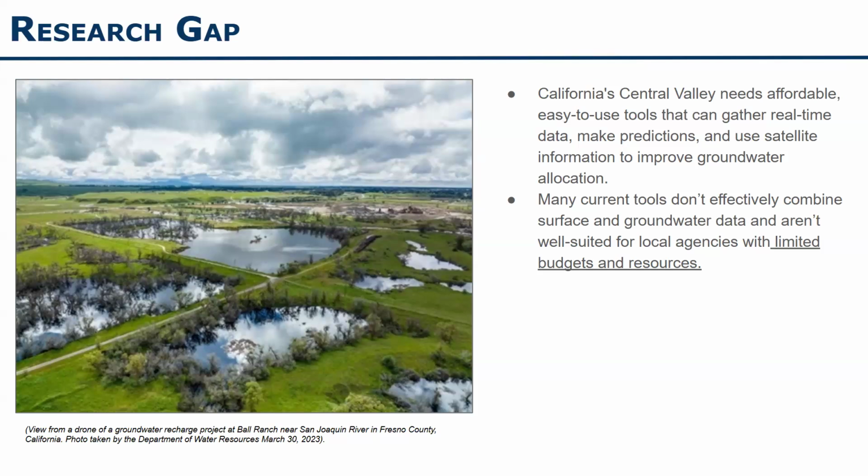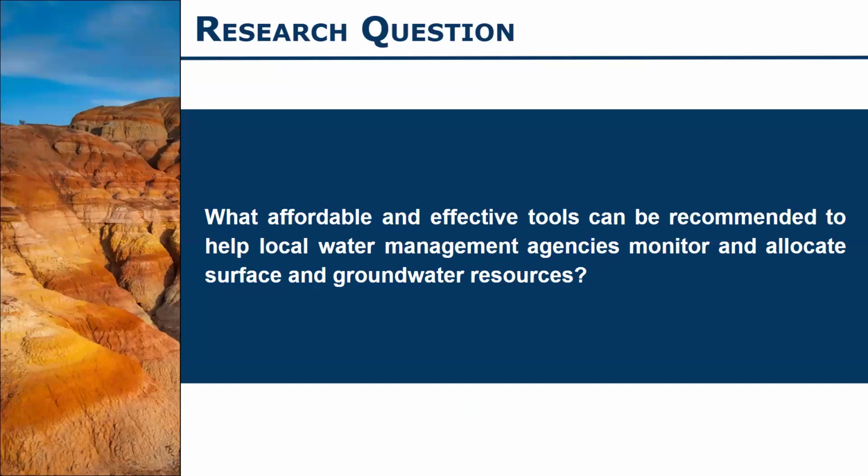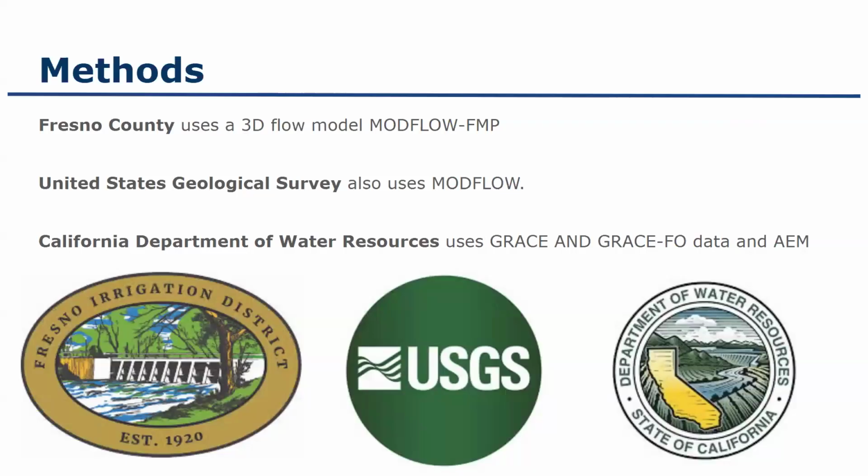That led us to the research question, which is what cost-effective tools can be recommended to help local water management agencies monitor and allocate surface and groundwater resources? We have two methods. First, we reached out to Central Valley Water Management to see what was being used to maintain groundwater supply. Then we researched any tools, programs, and applications.